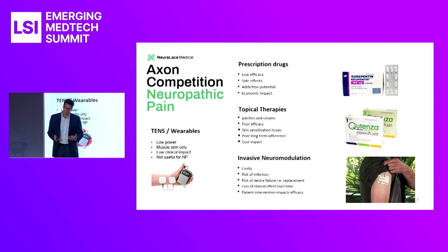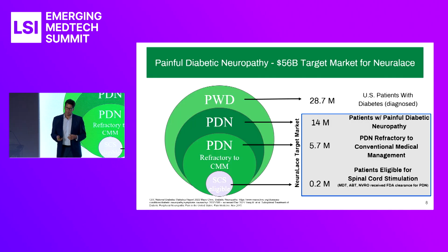In terms of competition, generally, neurostimulation implantables are used frequently, but as I said, they're basically inaccessible to nearly all patients. There are TENS and wearables, but they have low-intensity effects, and prescription drugs, which can have side effects and can have uncertain efficacy.